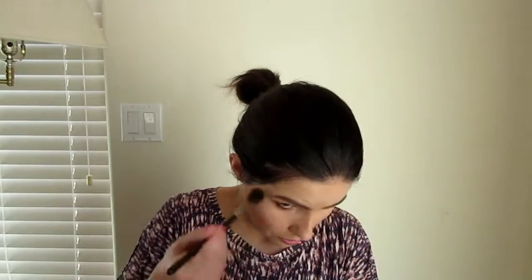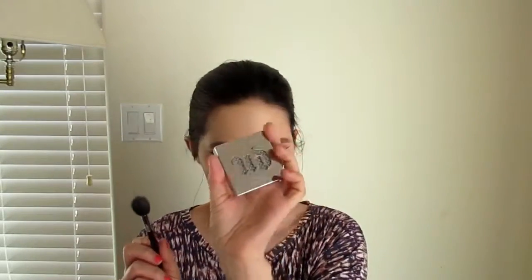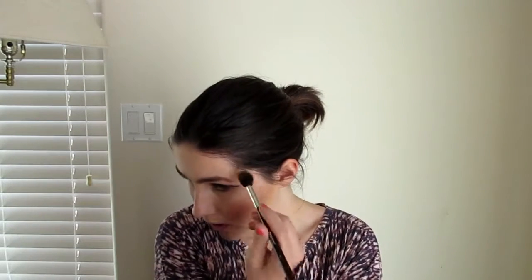I'm going to apply that to the cheekbones. Oh, do you see that? Oh, you don't need another highlighter on this. Whoa, come on. Really, Urban Decay? Gosh, they slay. Urban Decay slays. And I'm using an M501 to apply that. I'm putting some on my chin, Cupid's bow, nose. I want to jump in the pan and bathe in it. That's what I want to do.